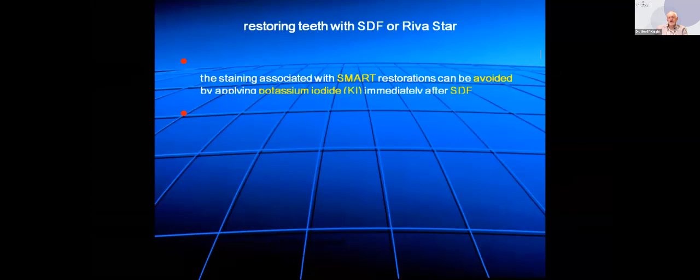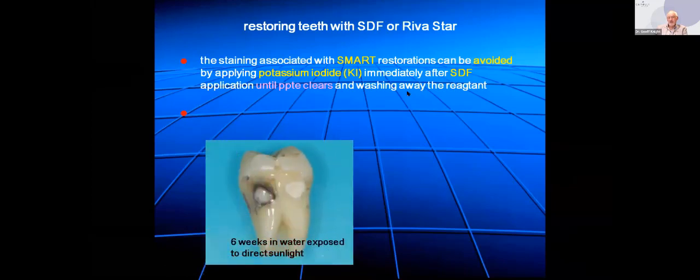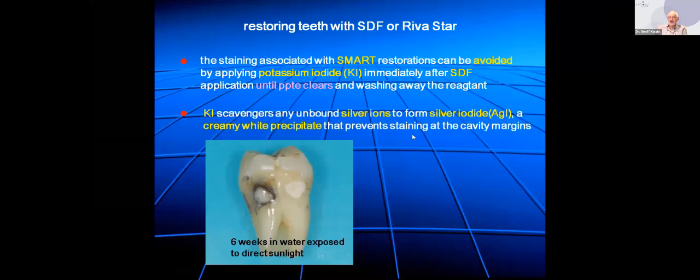So let's look at the staining of teeth with Riva Star. The stain associated with SMART restoration is avoided by applying potassium iodide immediately after the SDF application until the precipitate clears. We see there's a tooth that's been treated with silver diamine fluoride under the glass ionomer on the right-hand side, and on the left-hand side, it's been just Riva Star. The tooth has been exposed to direct sunlight for 12 weeks, so the energy from the sun still hasn't changed the color. And the potassium iodide scavenges the free silver ions to form silver iodide, which is a creamy white precipitate.